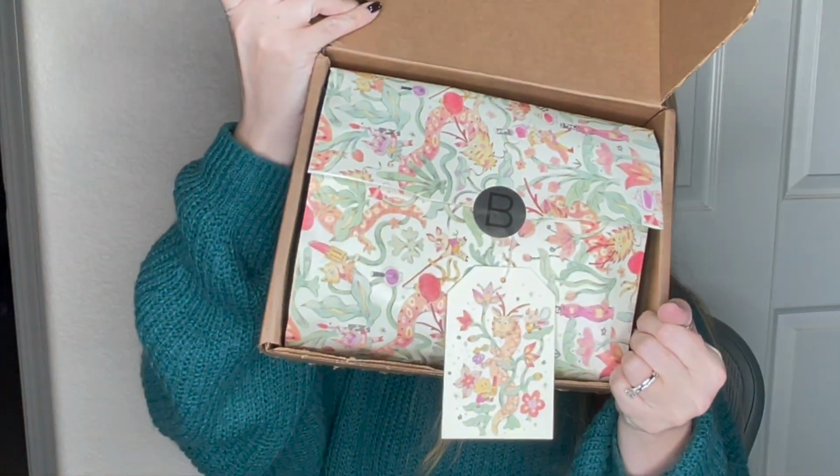The first thing that's always great about how Beautylish does these boxes is that the wrapping is beautiful. They always come wrapped in beautiful paper. They always have a little note. This year the note says, the dragon on this year's lucky bag symbolizes good luck and fortune, along with power and change. We hope these surprises offer you moments of self-love that help you tap into your power in 2024. Which I love. I think this is such a fun concept.